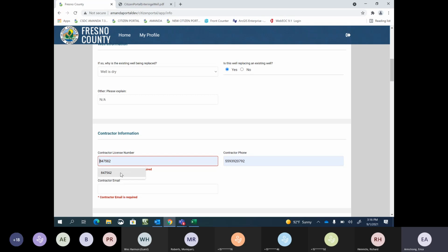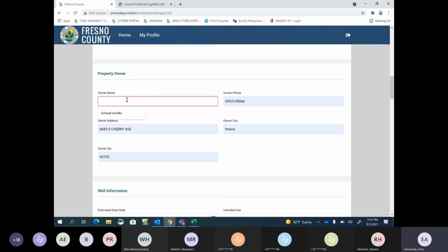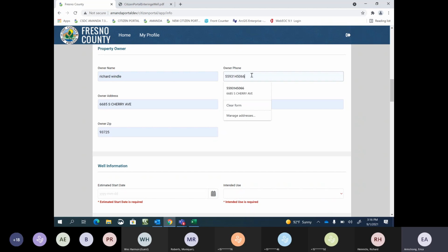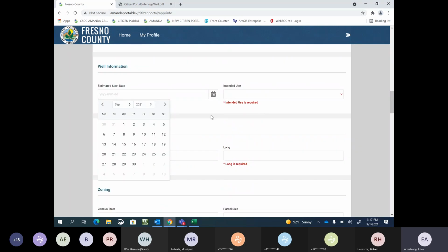So again, you're going to put your contractor license number like you do already, phone number for you guys, and your guys' email. This is the property owner information. You would put their phone number, their address, their city, their zip code, just like you do now. Then you're going to put your estimated start date. There's a little calendar, so you can just click on it and choose the date.